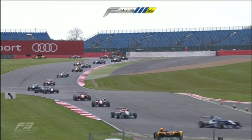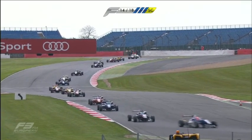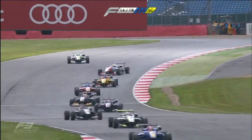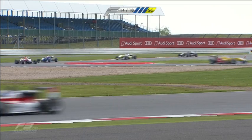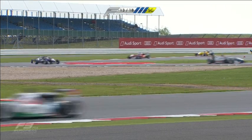Coming out of Vale down towards Club Corner. That's Stowe at the top of the screen at the end of the Hanger Straight. And you can see the circuit undulates a little there. It's a fairly flat circuit at Silverstone, not too much undulation. And then they go into the last complex, and they are going to have another lap behind the safety car.